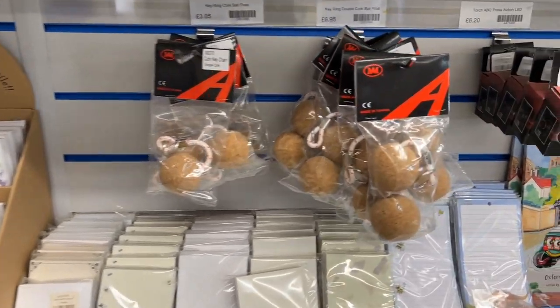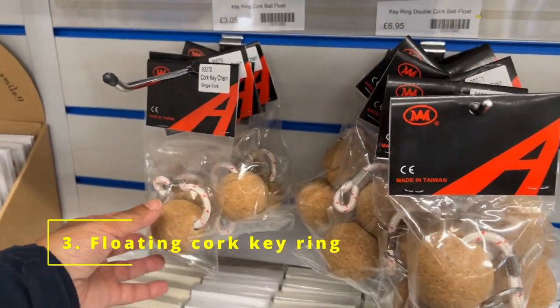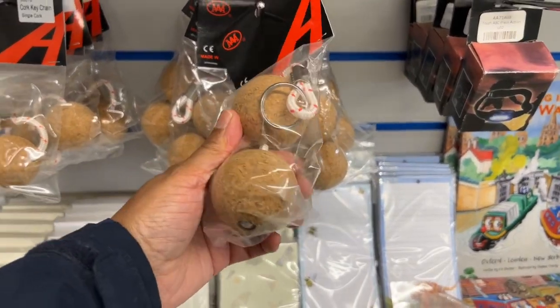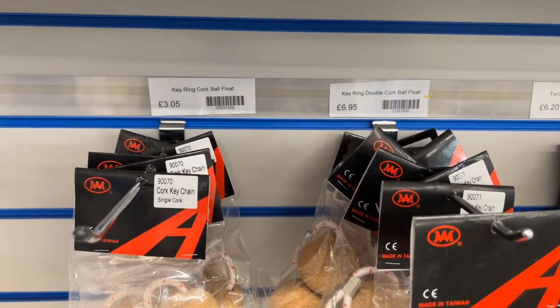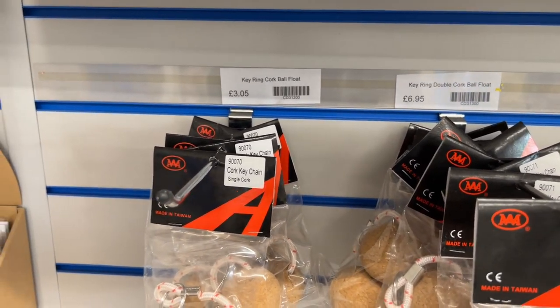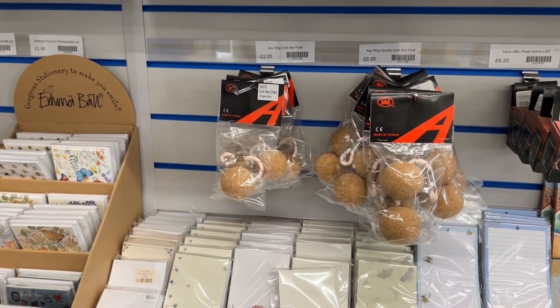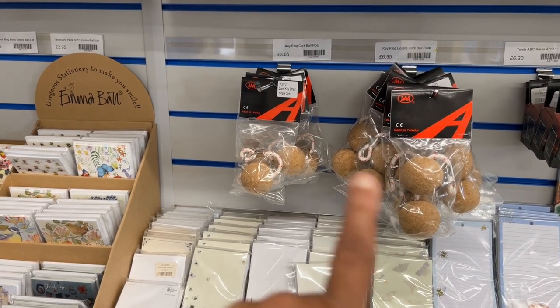Now what about this? Cork keychains. Every boat needs one of these. You can get a single one or a double one. So that would make a pretty good gift. Though I have to say, if your dad's already moved onto a narrowboat, they may already come with this.